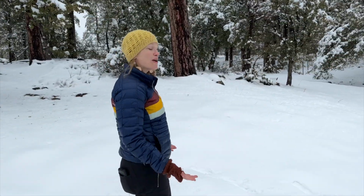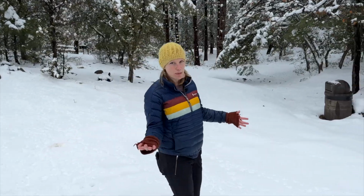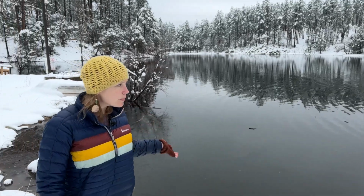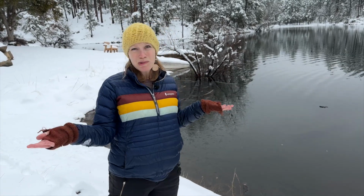So if you picture Arizona, you probably think about a desert, and that's true too. But Arizona is actually very ecologically diverse, and the high elevations do get snow. The snow is really important. Snow conditions in Arizona's mountain watersheds determine how much water is available in the spring and summer. And this is important for wildlife, for plant habitat, also for recreation.